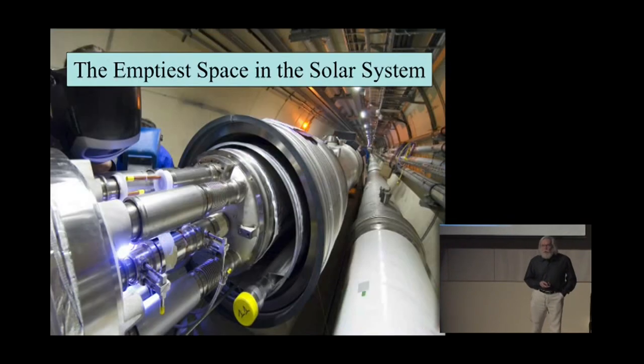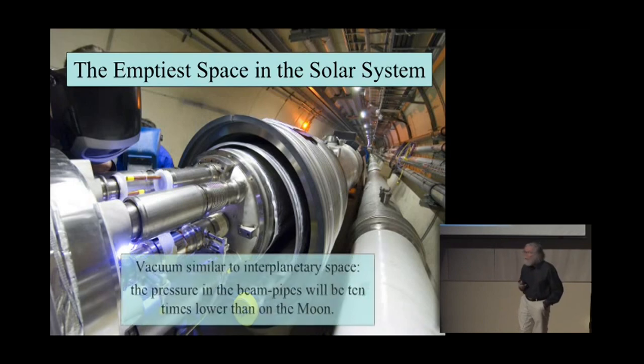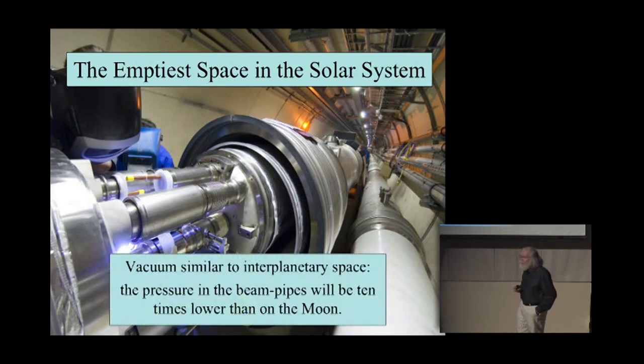So a few gee whiz slogans about the LHC. It's the emptiest place in the solar system. Inside these magnets, you have two pipes that the particles go around. They have an extremely high vacuum. In fact, that vacuum has a similar pressure to interplanetary space and 10 times lower than the pressure of the atmosphere of the moon. Of course, the moon doesn't have an atmosphere. Nevertheless, there is a small amount of gas around the moon, but we've got even 10 times less pressure than that.